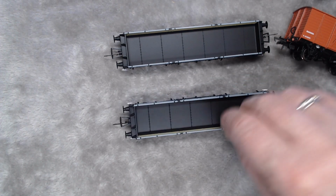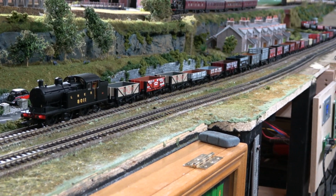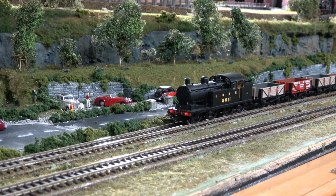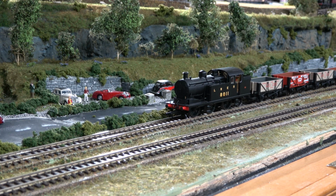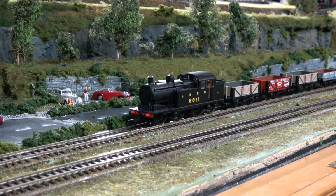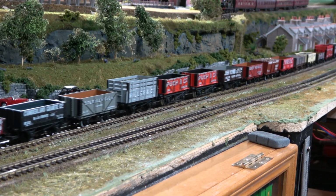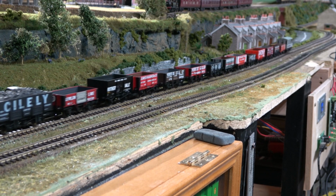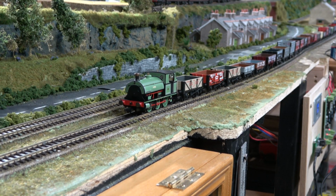Okay, let's go run some trains. So I have a fairly big train here, as you can see as I pan down. A lot of wagons on this. This tank engine really doesn't have a problem with this. So we'll start with that, and then we'll see if the Pecketts can pull something similar. So here we go. Let's see how this Peckett does with a similar load of wagons.